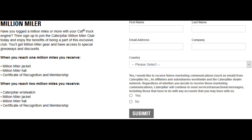Now, this does not automatically send you a jacket and a hat and a watch if you hit 2 million miles. What they're going to do is they're going to take that information and forward it to your Cat dealer where you're at. And then that Cat dealer is going to contact you, and they're going to need a lot of information on your engine and you, and they will get you this free gear, though. So it is kind of a nice thing for Caterpillar to do.